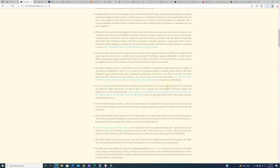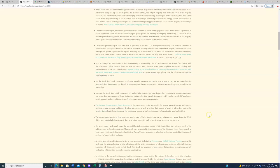And instead of me reading that, let me just show you what I have written down here, guys. Per the South Rim Ranch covenants, mobile and modular homes are acceptable here as long as they're not older than 5 years and their foundations are skirted. That does not seem too hard to abide by. Minimum square footage requirements stipulate that the dwelling must be at least 480 square feet. I can't imagine you'd find one smaller than that. But, of course, that also opens you up to the possibility of building a tiny home out here, though I'd encourage you to check with the HOA. Just confirm your plans with that before spending $44,000. But that's certainly what I got from reading those documents.